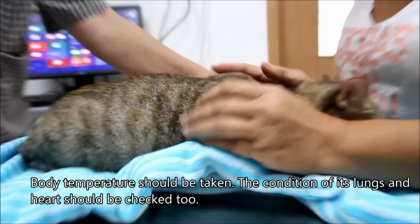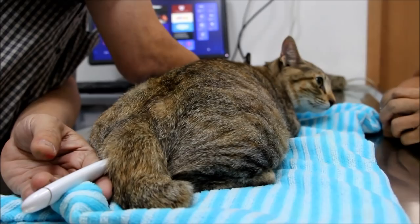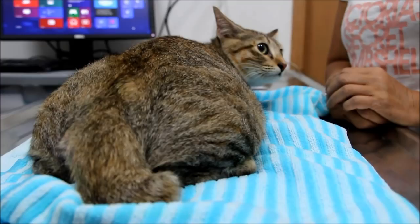Okay. I take the temperature and then I check the heart and lungs first before I do other things. Name is Ginger, domestic short hair, female, less than 1 year. The temperature is 37.8, which is a bit low, but it's still within the normal range of around 38. Is she eating today? Yes, she ate. And drink? Yes.